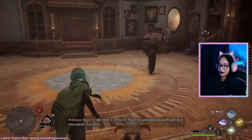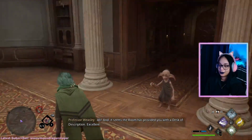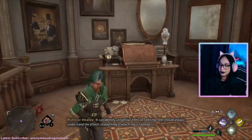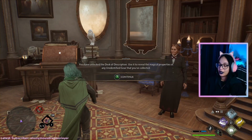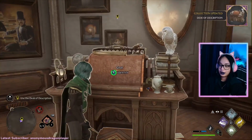Ah, and it seems the room has provided you with a desk of description. Excellent. It can identify unfamiliar items of clothing. One should always understand the effects of anything in which one is clothed.